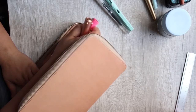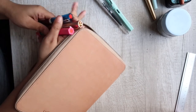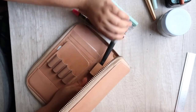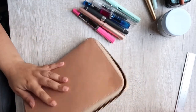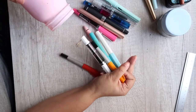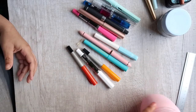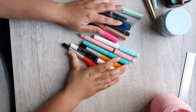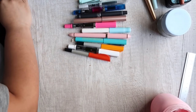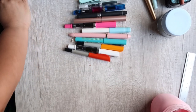This is my folio from Gallon Leather. I got this about 1.5 years ago, and I absolutely adore it. It keeps a lot of fountain pens, but also some stickers when I'm on the go. I used to do a lot of coffee shop dates with journaling friends and stuff, so my folio came very convenient for that. So yeah, let's get started.